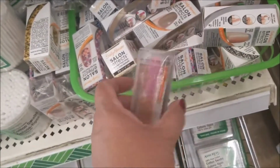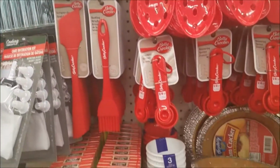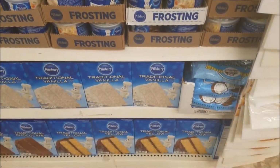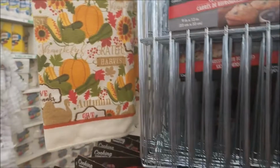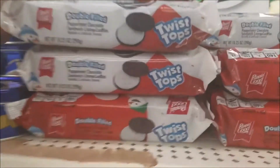Oh, looky here. Here we go. Betty Crocker brand. We have all your baking needs right here at Dollar Tree. You can make desserts, cakes, pie shells, that parchment paper. I love these Thanksgiving kitchen towels. There's everything you can think of they have here. Like I said, they have your back.